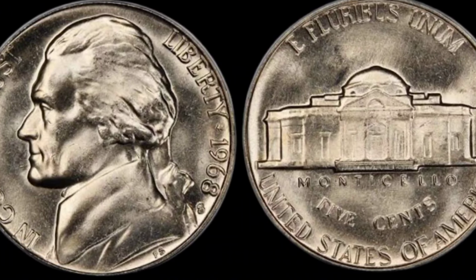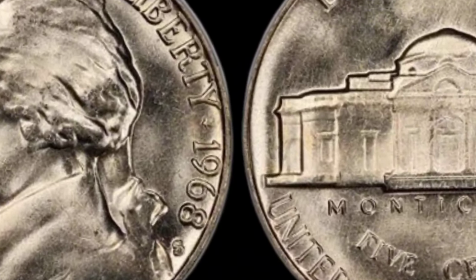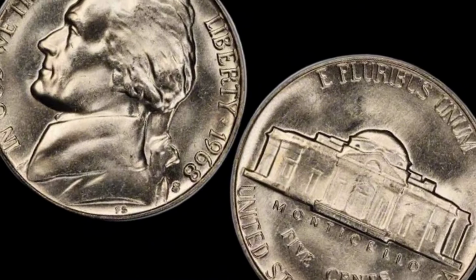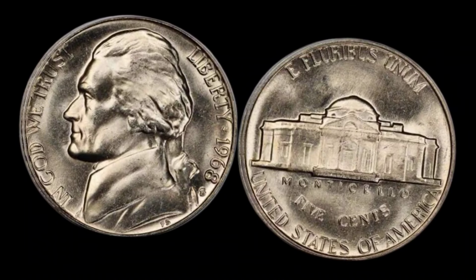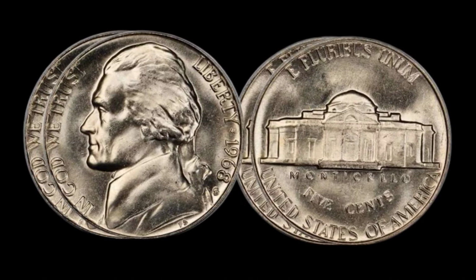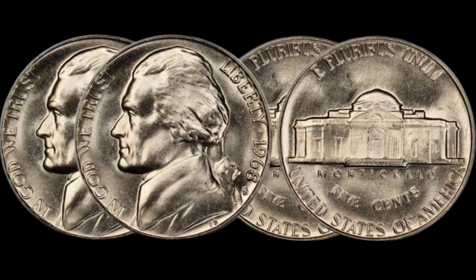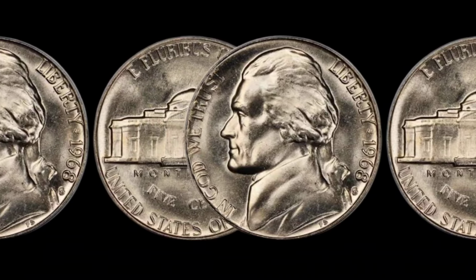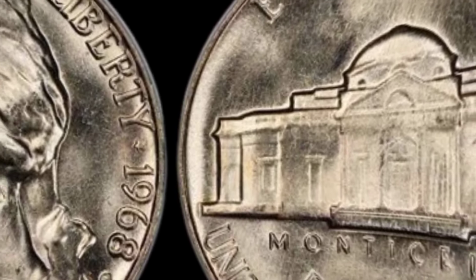Now, you might be wondering, do I have one of these rare coins? Well, here's how you can identify a potentially valuable 1968 Jefferson nickel. First, check for the S mint mark under Monticello. This means it was struck at the San Francisco Mint. Next, inspect the condition of the coin. Does it have those clean, well-defined steps on Monticello? Remember, it needs to have full steps to be worth big bucks. And finally, if you think your nickel might be one of these rare gems, it's best to have it professionally graded.